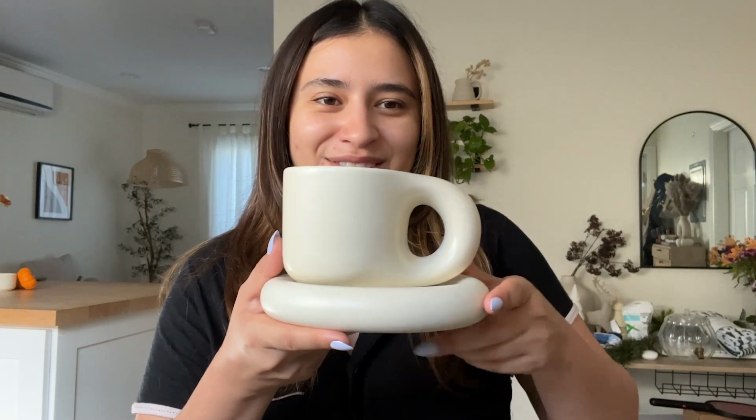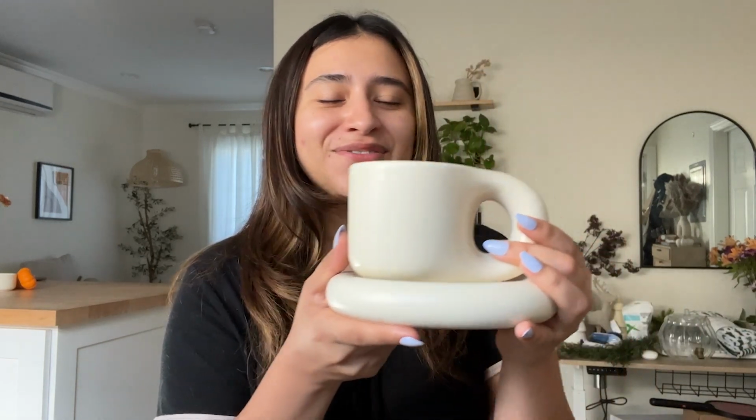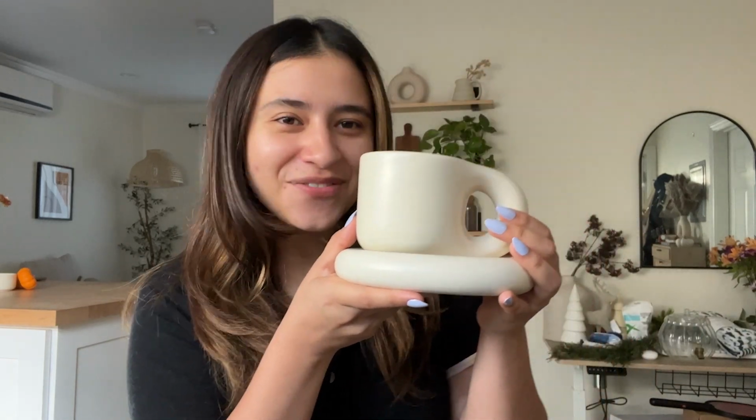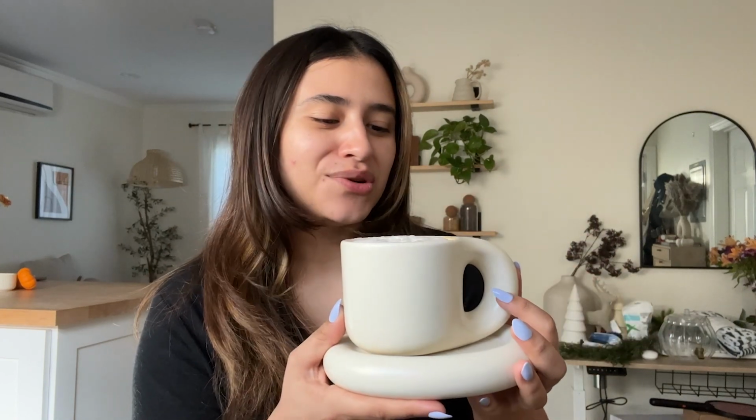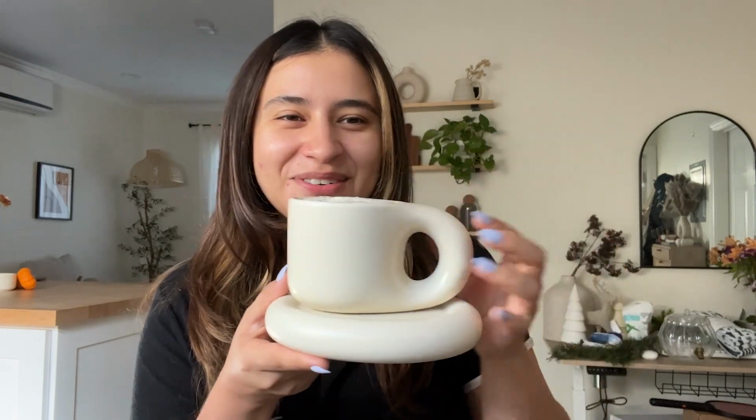I actually ordered this super cute saucer mug from Amazon. Oh my god, my accent's coming out. From Amazon. It's so freaking cute. It's kind of funny, like it's not your average mug, but I feel like it's so cute and I love to have aesthetic pictures and videos for you guys, so I feel like this is perfect for that. I don't know, I'm obsessed with it. It's so cute and chubby, and it comes with this little saucer. I'll have it linked for you guys.